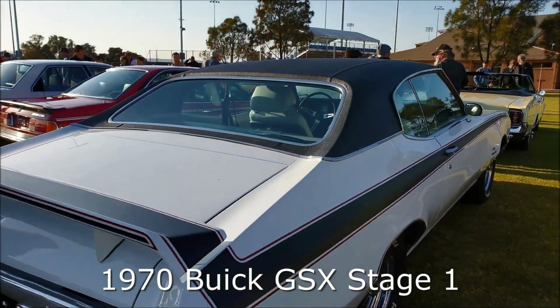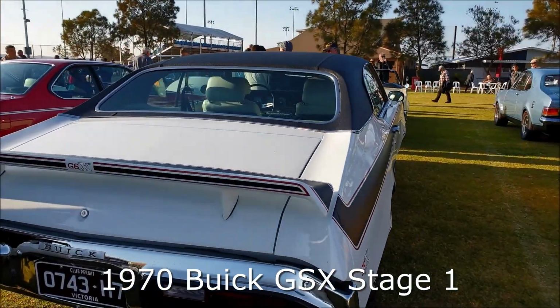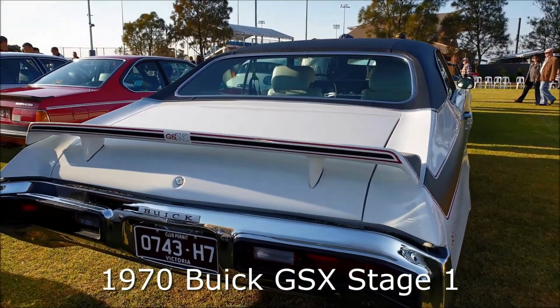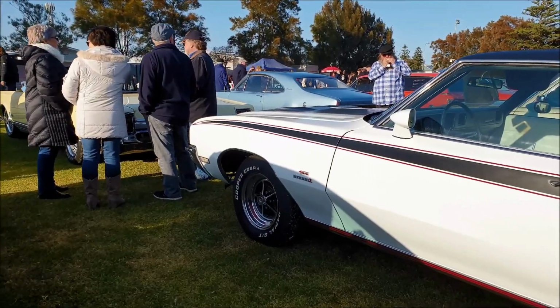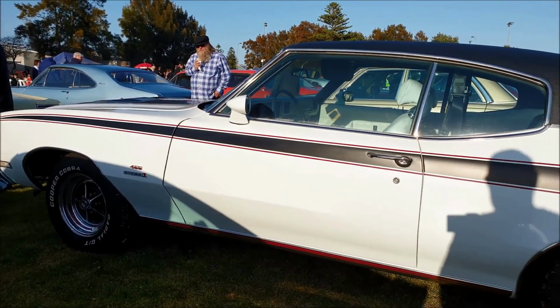The GSX Stage 1 remains Buick's ultimate performance icon. It proved that muscle could also be refined, stylish, and comfortable. A true hidden monster of the golden era.